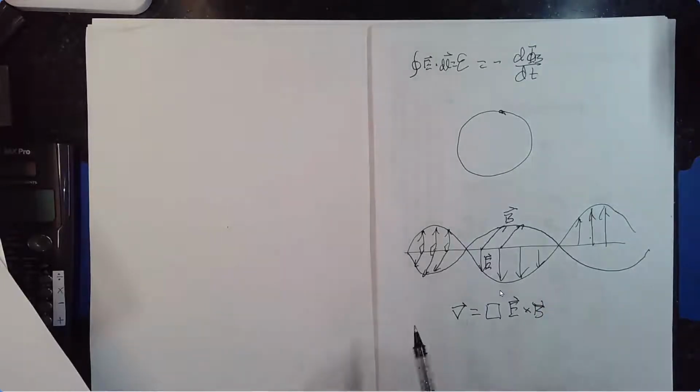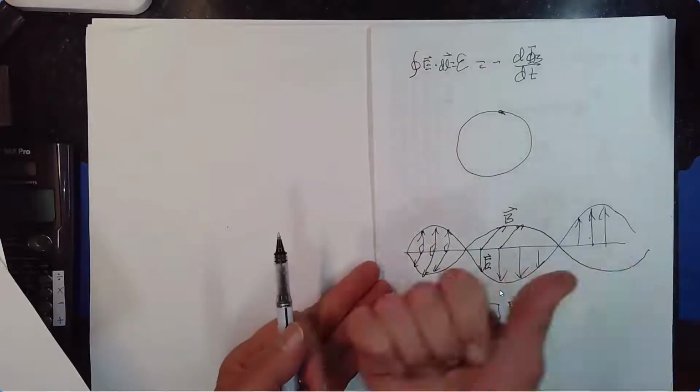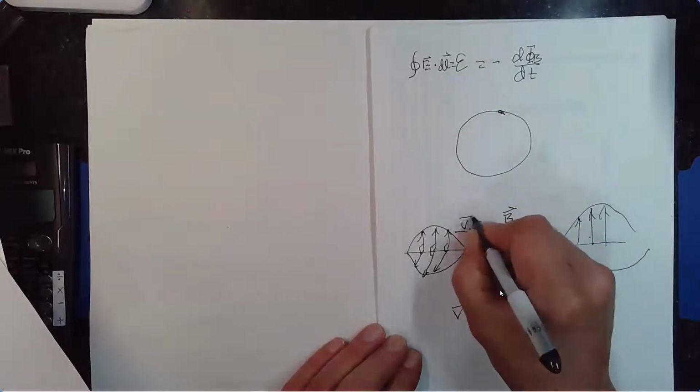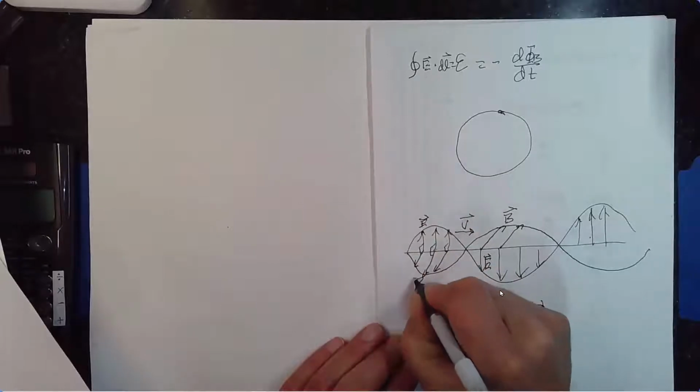And so with E going in that direction and B in that direction, E cross B points in that direction. And so this would be the direction of travel of the wave. This would be E and that's B.